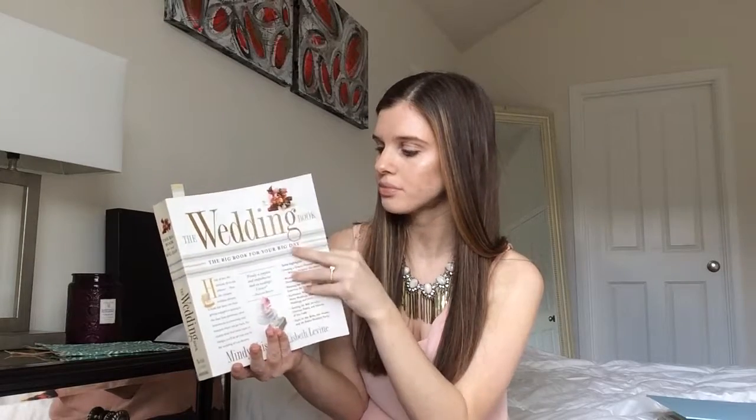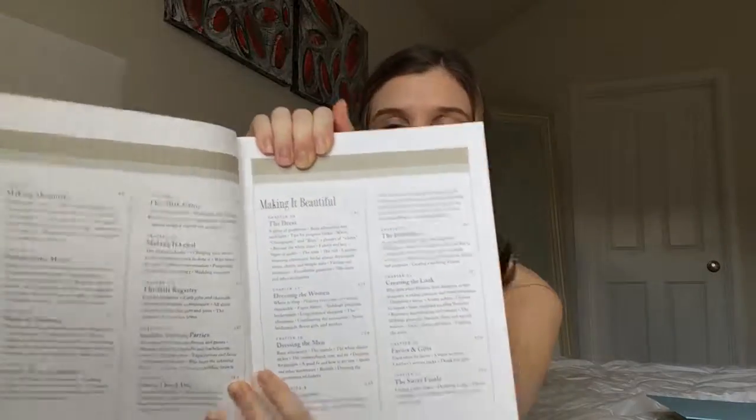It's a thick book, as you can see, but I think I've read through it all now, and what I did is I would read the section that I was interested in. So if I was booking my photographer, I would flip to that section, and I'll show you the table of contents. So this is just some of the options. There's so many different sections, so I would just look for the section I needed. So if I was looking at the invitation section, I'd flip to that section and read all about the formalities of how to send invitations, what should be on there, what shouldn't be on there.